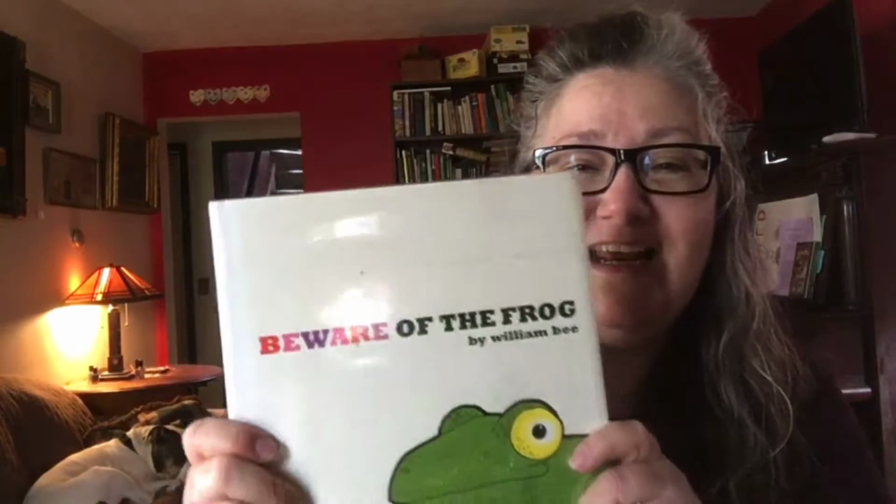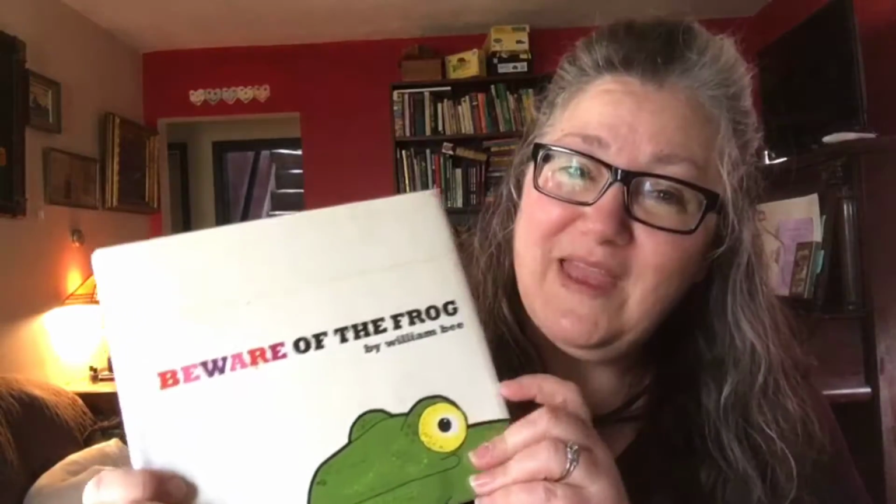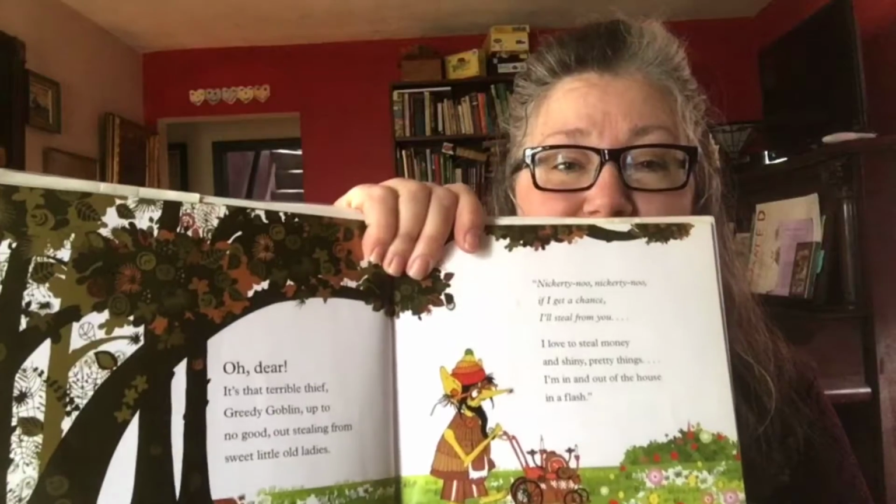The next one is by William B., and it is Beware of the Frog. And I love the illustrations in this. It has the old-time feel. There's Mrs. Collywobbles. Mrs. Collywobbles lives in this cute little house, and it has a guard frog. And the frog eats all the weird, scary characters that come by the house. And at the end, she's so happy for having this wonderful guard frog there.